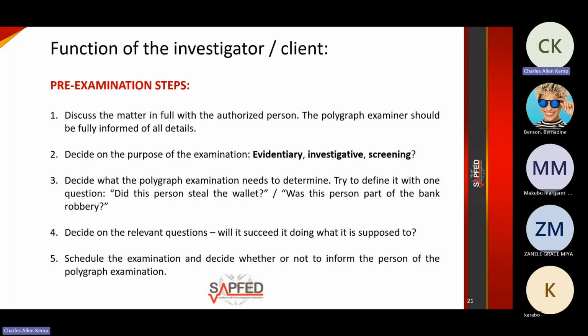However, there are certain circumstances in which you don't want to inform the person because you don't want them to destroy evidence, or you are scared that they might run away before the investigation is completed.